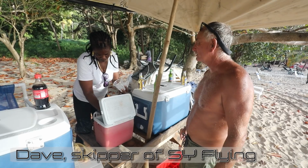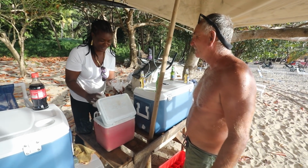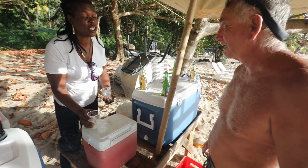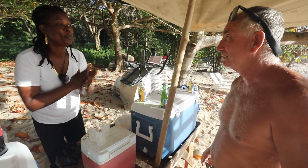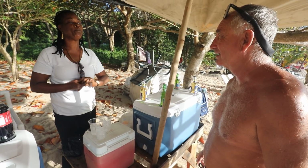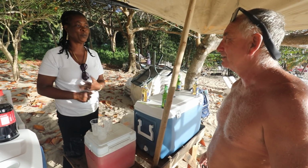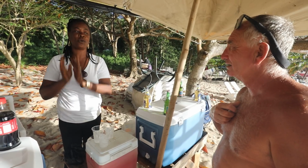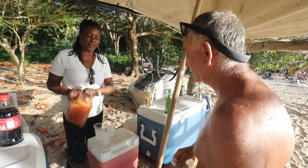What goes into your super duper strong rum punch? What goes in? Well, really, I usually use the Sunset rum. Sunset. Yeah, the Sparrow. A little grenadine sour. Some fruit juice, lime, orange juice, pineapple, and a little bitters and a little brown sugar.